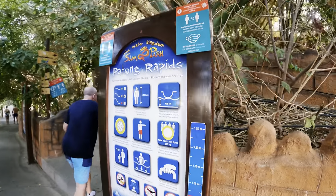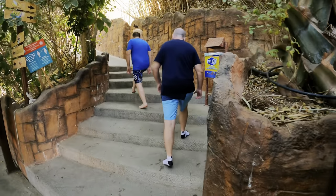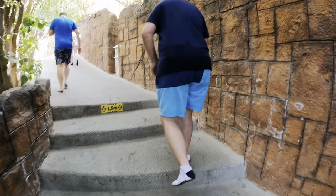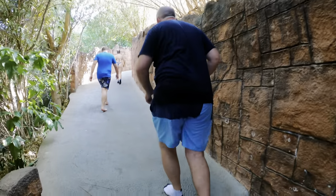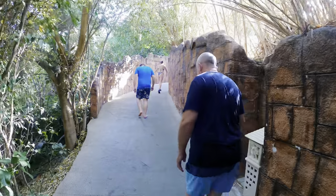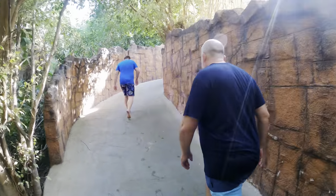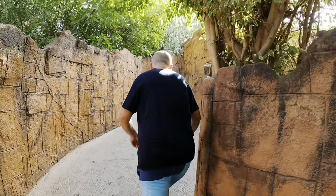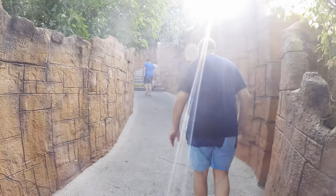So we're doing the Patong Rapids now with Dad. The theory is that you actually sit inside these rings, not on them. Then Dad will be going back for a little nap on the wave pool beach, I think, and then us kids will carry on riding. You all right there? I think he'll be fine on this one. It's not a huge, huge ride anyway.